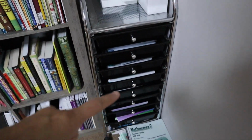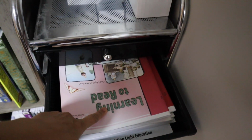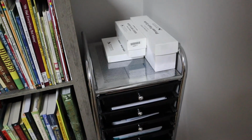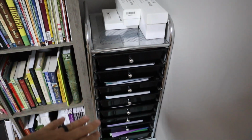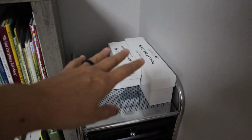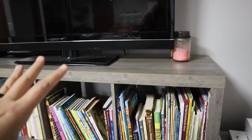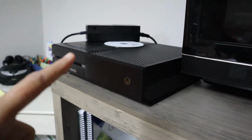Now, this year, what I'm using this for is all of our Christian Light curriculum. So, for example, I'm not starting learning to read with my youngest daughter until probably a couple of months from now. And there's just different levels of different things like language arts, reading, math that currently are not in use that I am storing in here. So that's what that is, along with the different flashcards and things like that. So we do have a TV down here that if we ever need to utilize it, we can. Otherwise, it always stays off unless my boys have a weekend where they get to have some video game time.